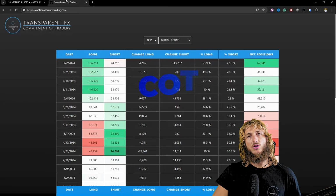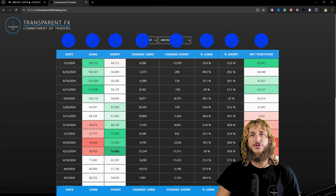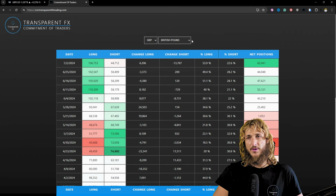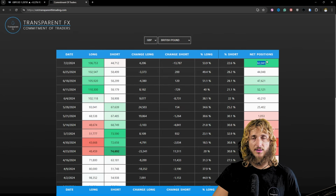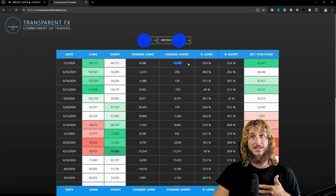Speaking about institutional longing, let's see what we have when it comes to the commitment of traders, so what hedge funds and the big players in the market are doing, and let's check the data precisely for the GBP. What we can see here is that with the last reports, net positions have been increasing. We went from having 44k net positions up to 62k net positions, so we had a strong increase of the net positioning, with 4,200 longs added with the last report and 13.7k shorts getting closed.